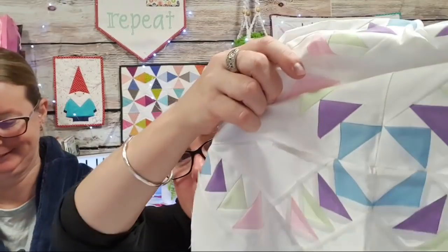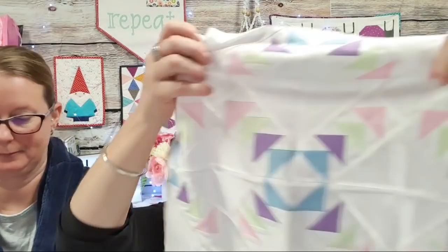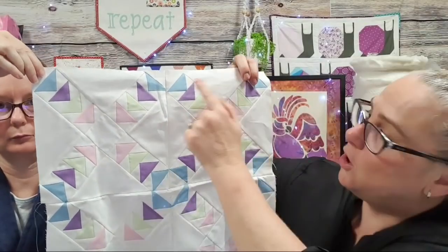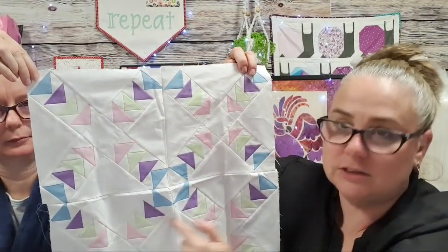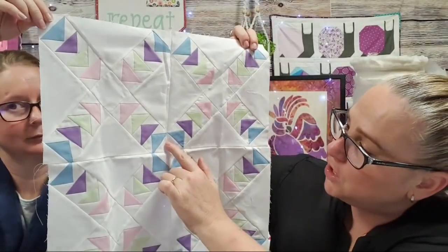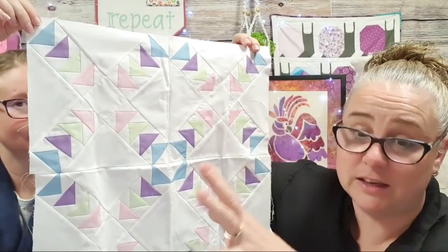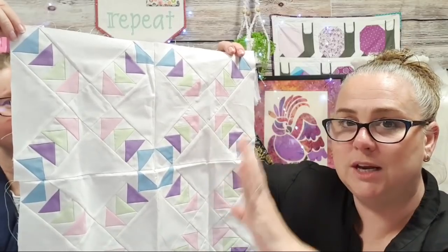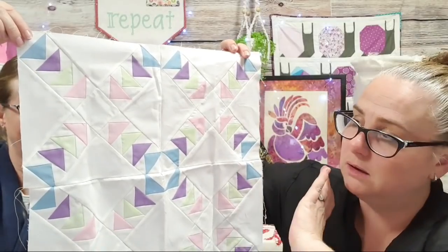So, like you can see here, I just could not get... So this block over here, can you just hold that there for a second? I can hold that. So this block here was done on the Singer Quantum. These three blocks here were done on the vintage machine. This is really key, ladies and gentlemen, if there's any gentlemen joining us: if you start doing something on one machine, stick with that machine, because not all quarter inch feet are the same.